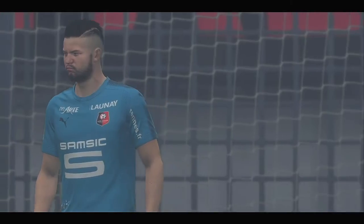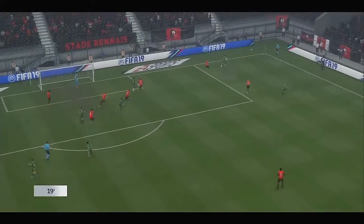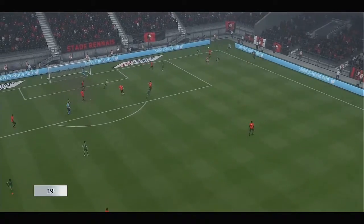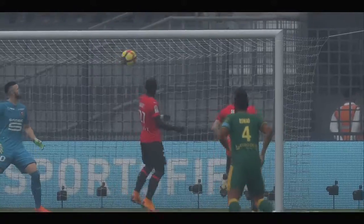Well, there's the first whistle, and the game is underway. That was whipped into a good area, but no one could get there to convert the defence. Oh, he's put it into his own net!